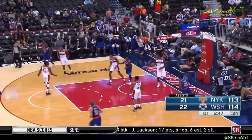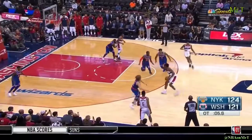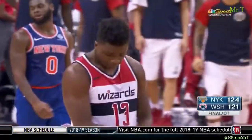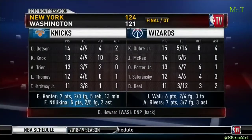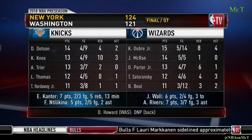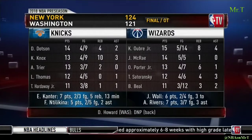Hicks to Dotson inside. Knicks up by 1, then a last chance for the Wizards. Thomas Bryant pulls up. Big fella. Can't get it to go, but a close attempt. Confidently shot that 3. The Knicks go on to win at 124-121. Now, they went on to win it by 3, but Kevin Knox notched a double-double with 13 points and 10 rebounds.